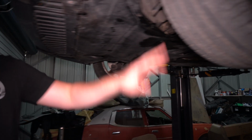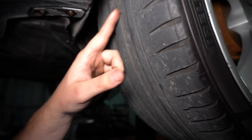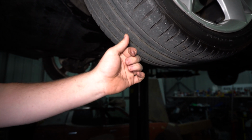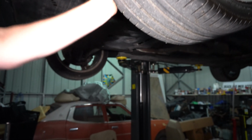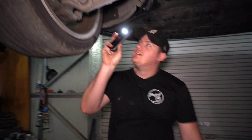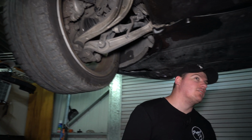Tires, the only one of concern is this one. By the look of the tread mark, it's just legal, kinda. So we might just replace that just to be on the safe side. We don't want to chance our hand. But the rest of the tires, plenty of tread. CV boots and everything are looking very good. Not much dust at all, no oil, no leaks. Struts are nice and dry on all four corners.